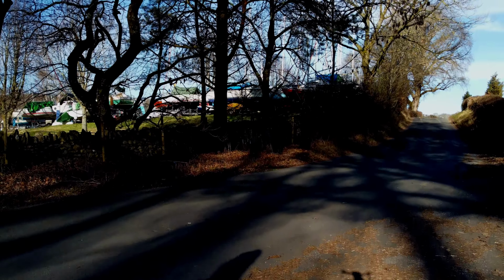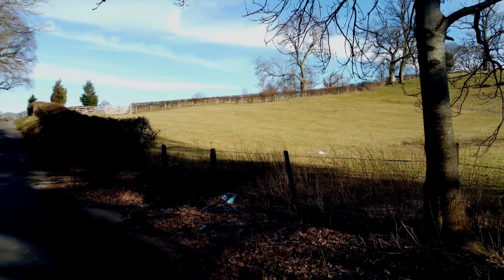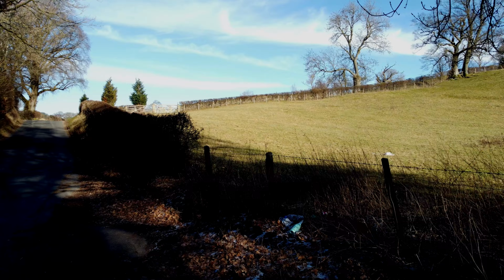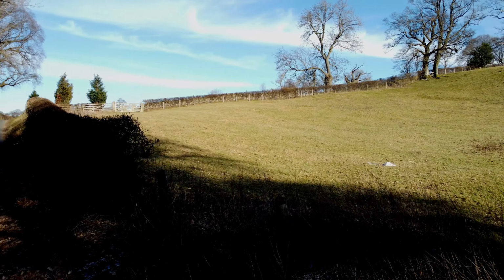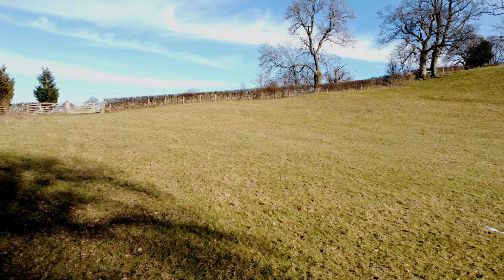Here we go. Take off. The home point has been updated. Please check it on the map. We could go over this way because there's sheep in the other field and they might be in lambs, so I don't want to frighten any sheep.